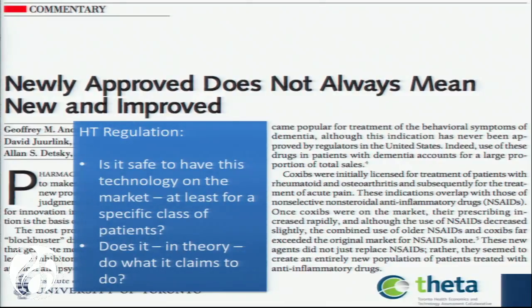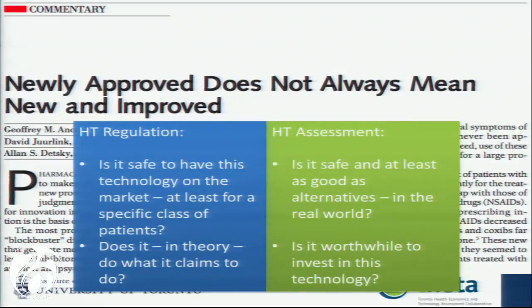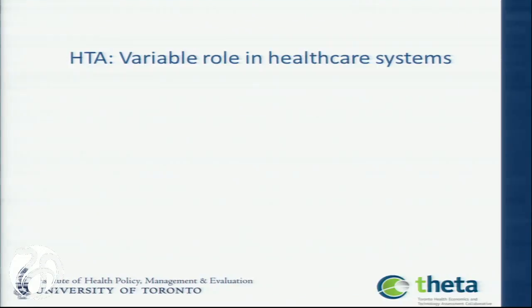From the perspective of collective payment, our insurance systems, we are asking a more rigorous question, that's the fourth hurdle, a higher bar. We're saying, is it safe and at least as good as alternatives in the real world? And is it worthwhile? Not a question as often asked here, but in many countries, is it worthwhile to invest? So it's a different body of evidence, evidence-based and value-laden. It is this next stage in bringing to bear decision-making. That's why it developed, that's why it exists, that's why it is growing, but it still is not an incredibly established mechanism in the way that the regulatory authorities are.